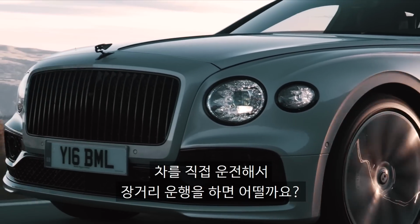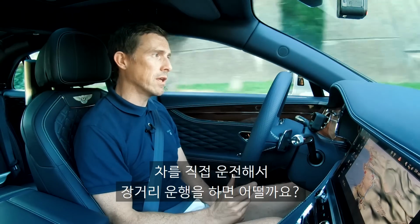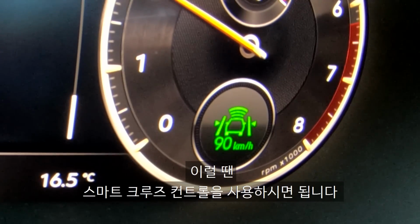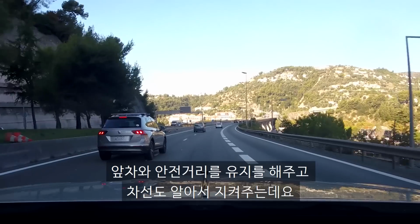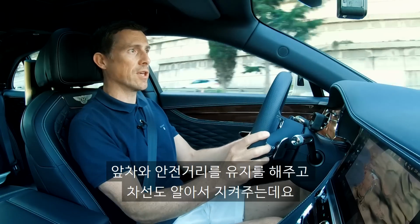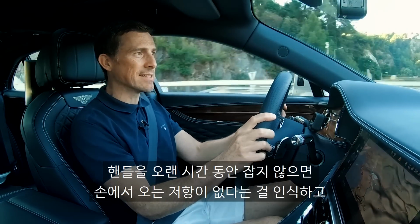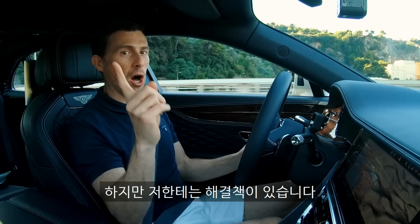So what happens when you've got a long journey and you really can't be arsed to drive yourself? Well, all you have to do is engage the automatic cruise control, which will keep you a safe distance from the car in front and do the steering for you. However, if you take your hands off the wheel, it can tell there's no resistance from your hands and it will eventually disengage. But I have a solution.